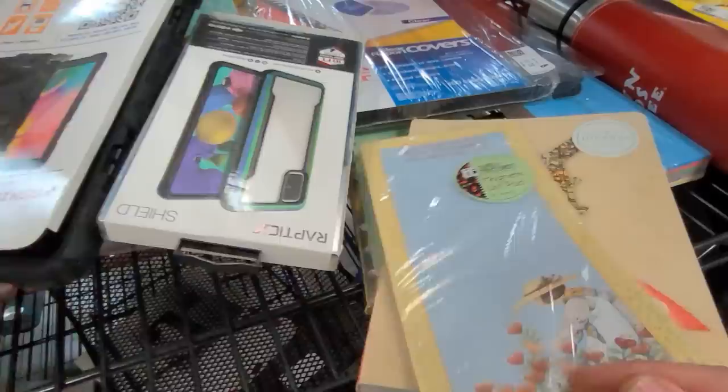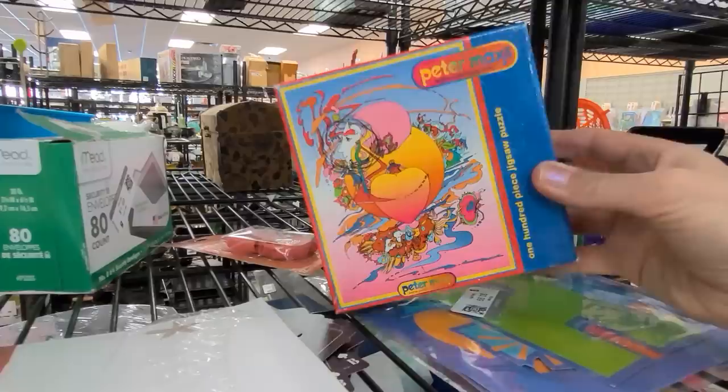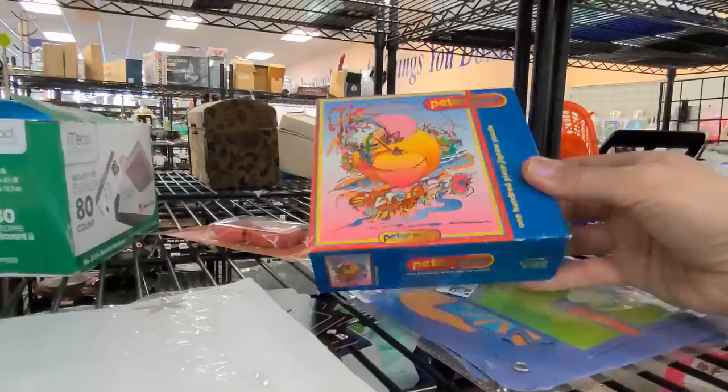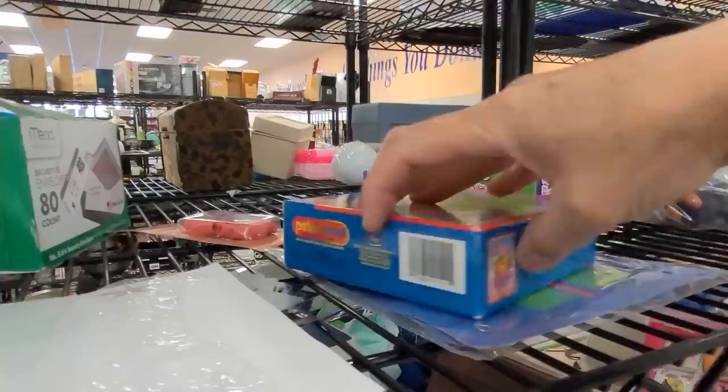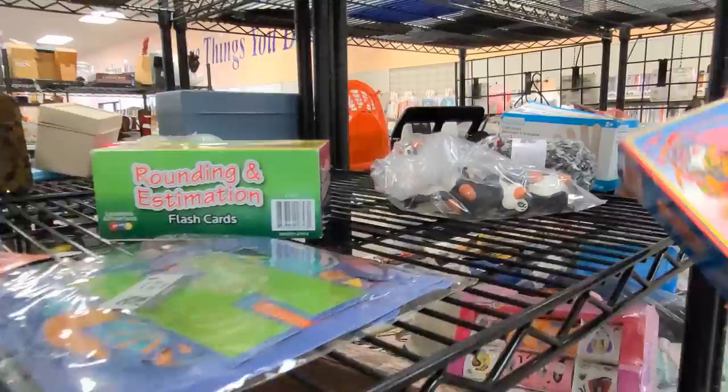I have spotted one of the artists you should definitely be on the lookout for. If you're not familiar with Peter Max, he is a pop artist. He uses super bright colors and very, what's the word? Nouveau images. This puzzle is $3 and most likely worth more than you'd imagine. Some flashcards, little bag of Project Penguins.